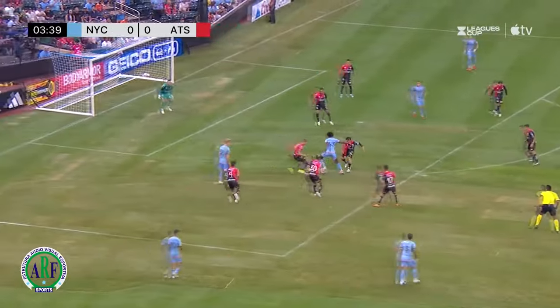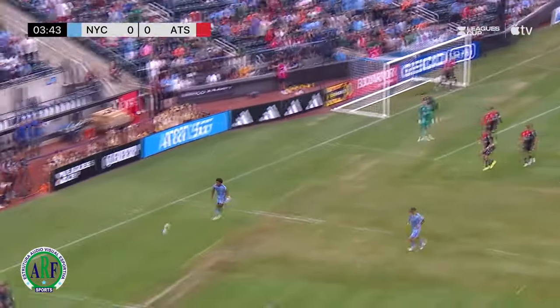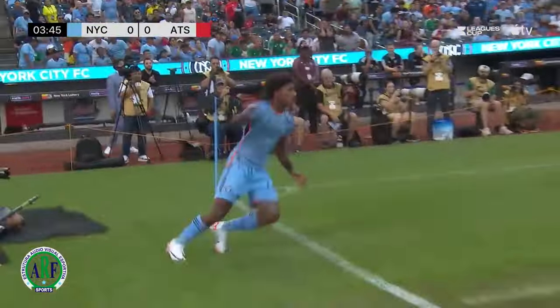For MAGNO, who can still control. Lovely feet. TALLES MAGNO tried to bend it into that corner with the clearance off the line.